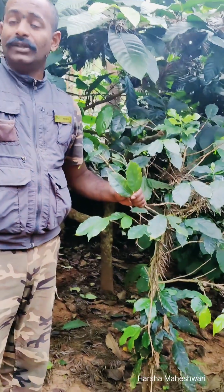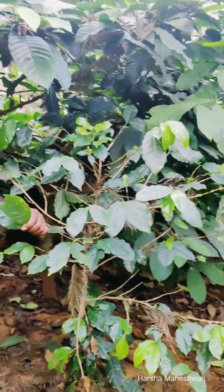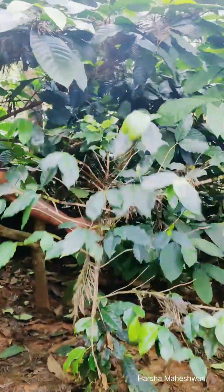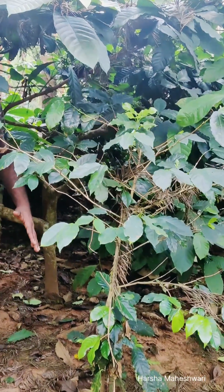Easily you can identify the plants of Arabica, the leaf is small. The plants of Robusta, the leaf is big. Here the stem is very thin, there the stem is very big. The plant is very small here. The plant is very big. So that's a way you can find out which is Arabica and Robusta very easily.